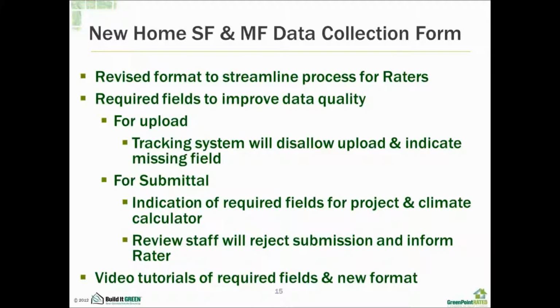We're in the process of creating some great video tutorials of required fields and the new format and submittal process, and very short bites of 3 minutes, something like that, so you can easily access them for guidance.